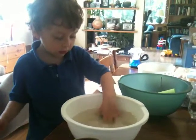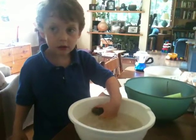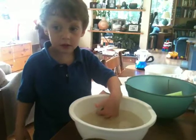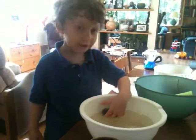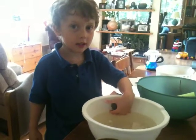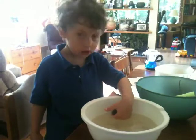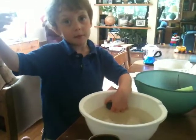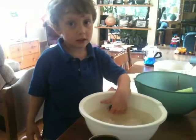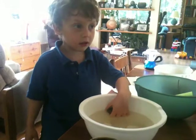Do you think all rocks sink? I think so. Yeah? What would a rock look like if it was going to float? Flat. You think it'd have to be flat? Yeah. So do we need to go and find some flat rocks then and test them? Yeah, let's skip them. Right? We can test to see if they sink or float, can't we? Yeah. Okay, what else?